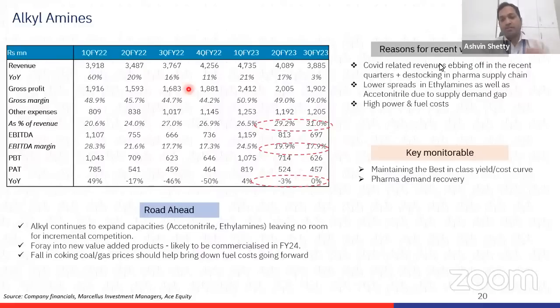So these three things: COVID-related demand tapering off. Secondly, destocking, the high inventory in the system during COVID. And third is the destocking, which is happening because of the falling raw material prices. So all these three things are impacting Alkyl's revenues in the last 12 months.